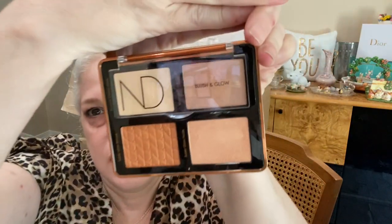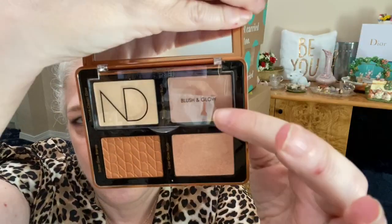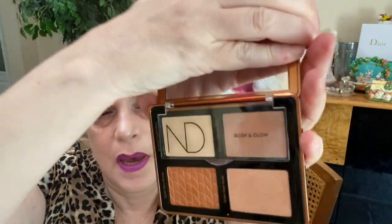Okay, next we got the Bronze Cheek Face Glow Palette. I love these. Did I say that? I love these. And look at the packaging this time. It's bronze. So in it, the top's a mirror. And then on top here are the cream shades, and then the powder shades.